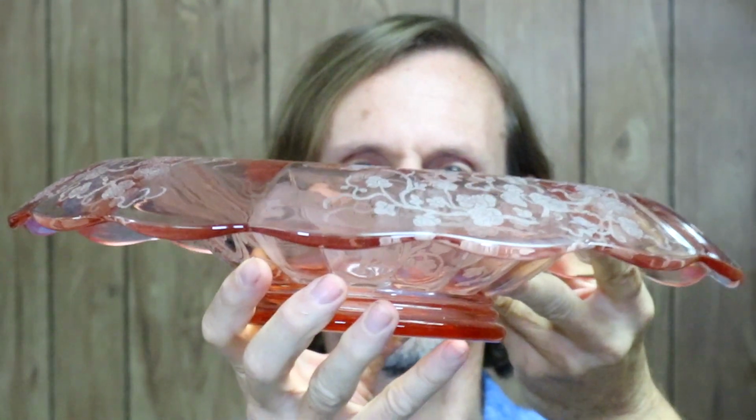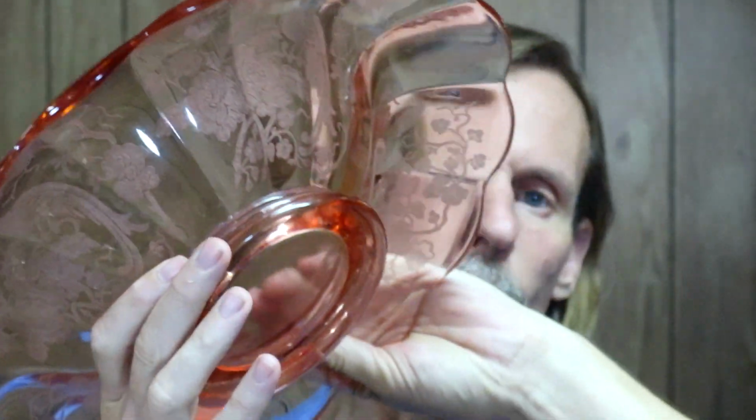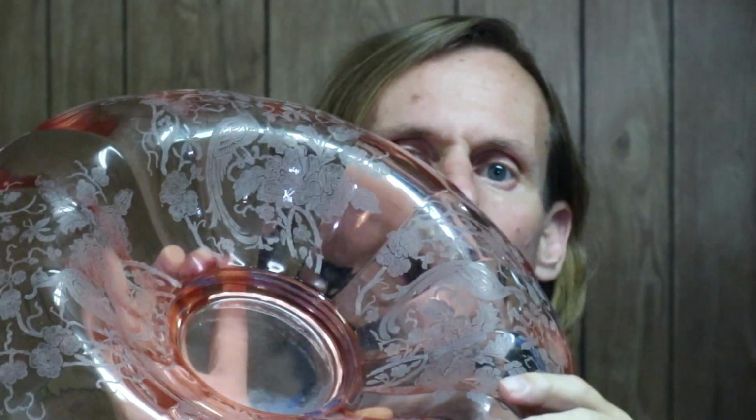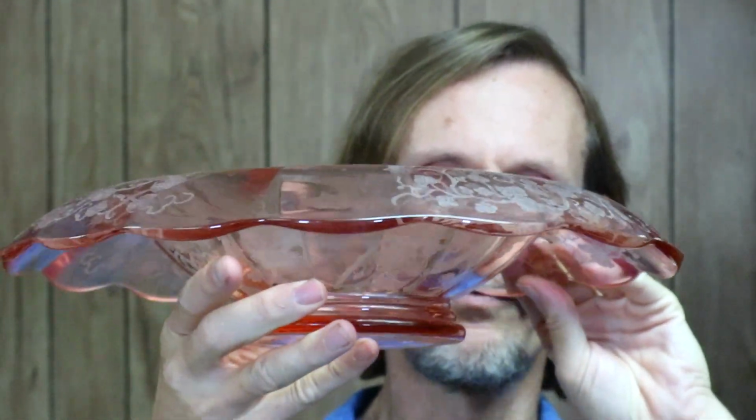And the first on the list is a very pretty console set. Look at this interesting peach color. Now this is elegant glass of the Depression era, meaning that it was a little better quality. If you had money in the Depression, this is what you bought. You didn't get your stuff out of a box of oats. You went and bought nice things.